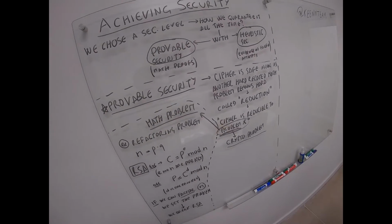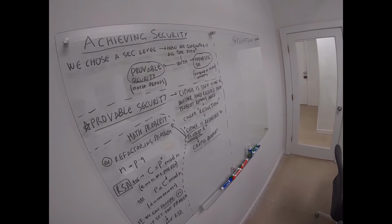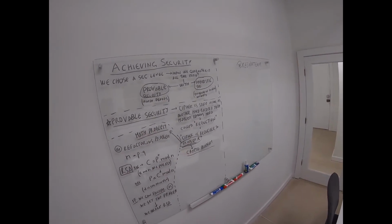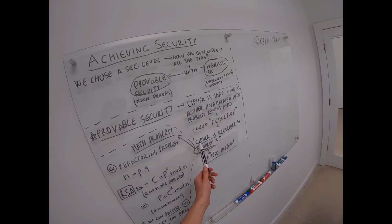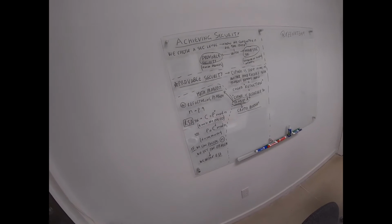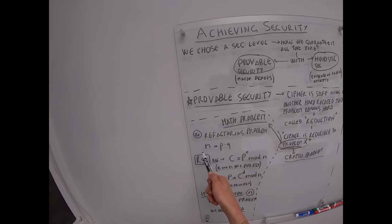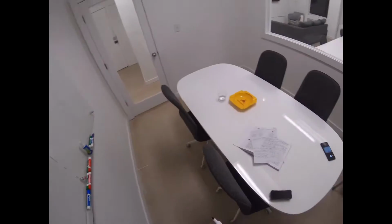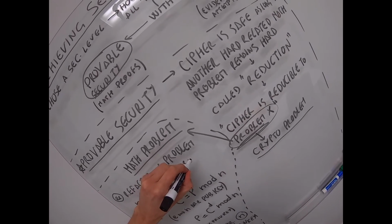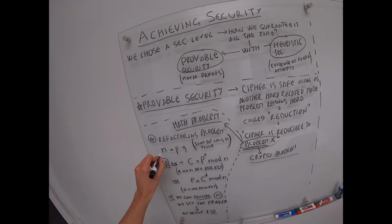We have provable security of a cipher. Let's pick RSA as a cipher now, as an example. We know that RSA is going to be safe as long as another hard related math problem remains hard. I'm just going through the definition. So RSA is reducible to the factoring problem. What is the factoring problem? The factoring problem is based on the fact that a product of two prime numbers, if the numbers are really high, I should write minimum 3000 bits long, I'm going to put it as a reference, 3000-bit long n values, becomes infeasible to factor.